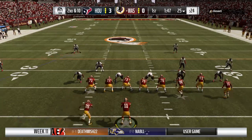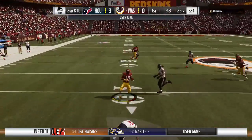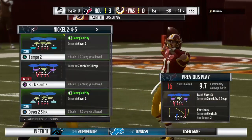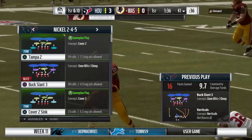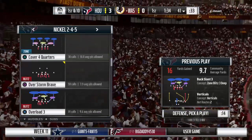Dangerous pass, incomplete. 2nd and 10, Smith again. Looking left side, and he's got a man. That's Richardson. And they get him down, but not before he takes it across the 40-yard line. It's a pickup of 16 there, and it'll lead to a new set of downs.